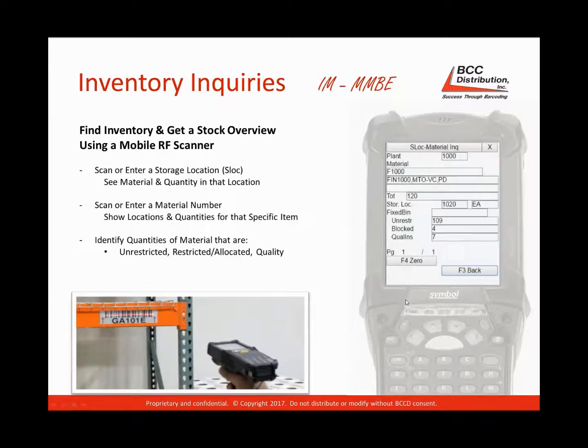We also have the ability for this particular transaction to do an F4, which would show us all the products in that location that are allowed to be there but currently have zero quantity. So they've been extended to that storage location, but there's currently no stock there.